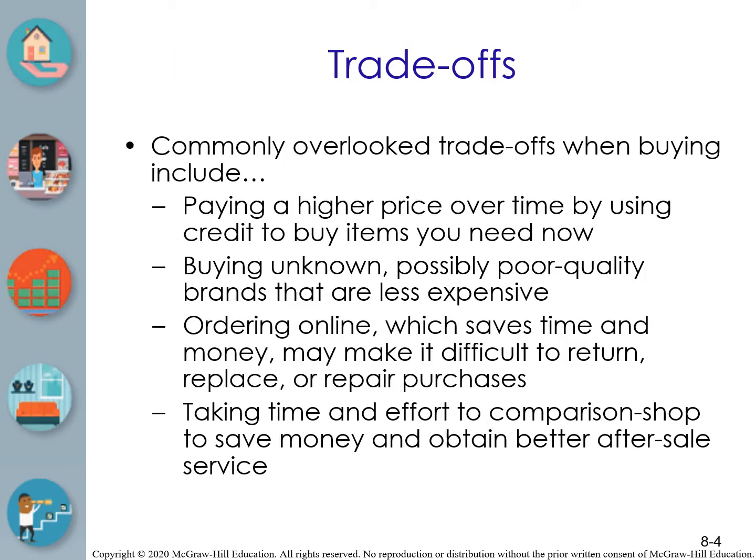So commonly overlooked trade-offs, back to the trade-off issue. So this is the actual measuring of that opportunity cost, if you will, in solid terms and in real terms. Again, commonly overlooked trade-offs when buying include paying a higher price over time by using credit to buy items you need now. And the critical part to that is need, is determining your need, if you actually need this item now or simply would like to have this item now. Because remember, needs and wants are two different things. We want more, we want everything. How much do we really need? This is when we have to make these critical decisions, if you will.